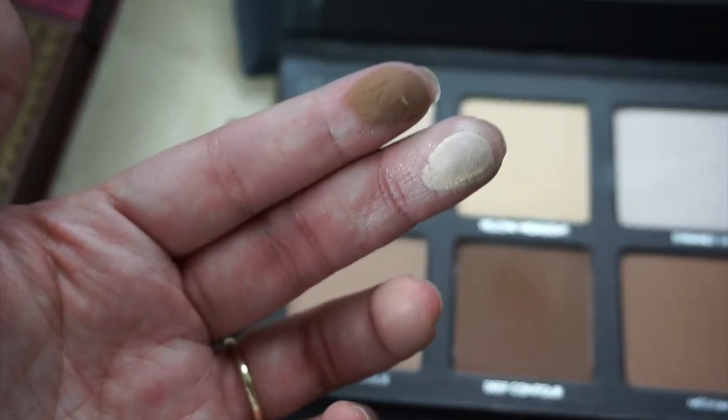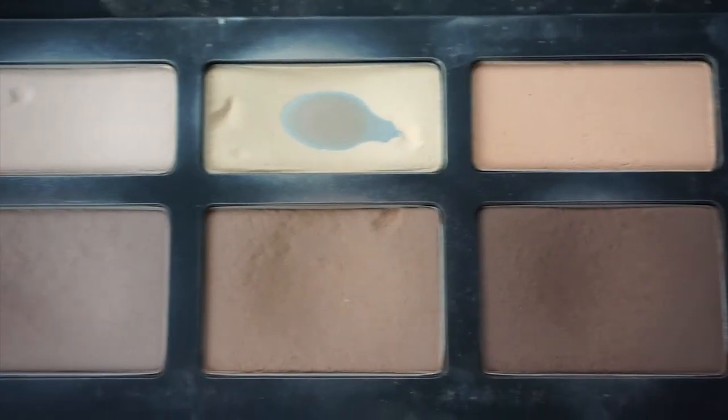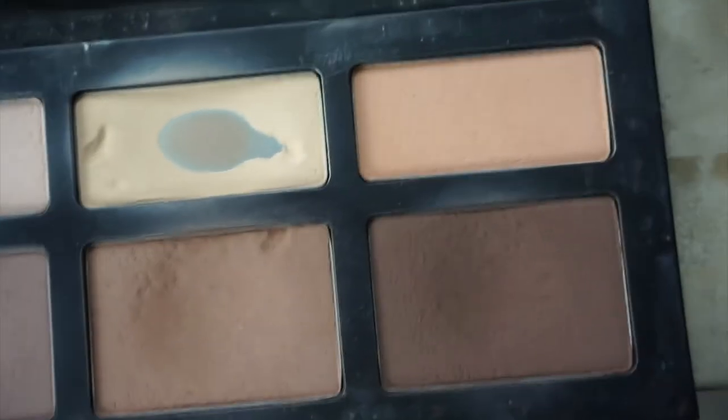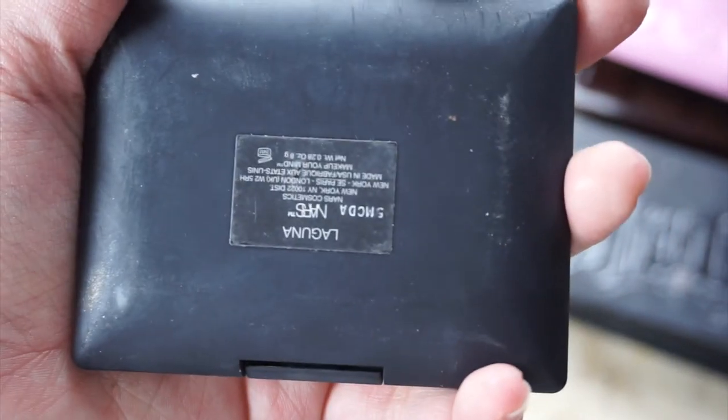Especially in terms of consistency, this is my second Kat Von D Shade and Light contour palette that I'm going through, and I'm about to hit pan on it as well. I live and ride for this palette. NARS Laguna Bronzer.